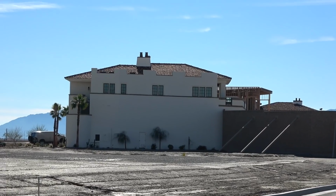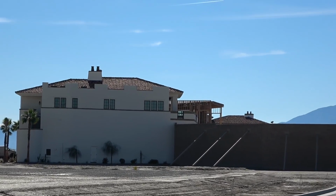See right there, that balcony looks right over the wall. And the awesome part is the track itself is incredibly fun to drive and relatively safe. There aren't a lot of walls for you to hit. It's mostly dirt off the side of the track, so it's a little bit less intimidating. But man, I love coming out to Thermal.